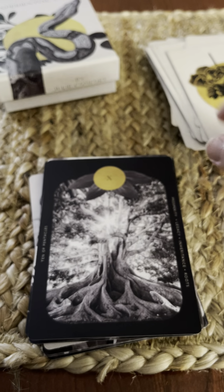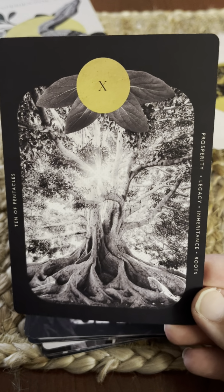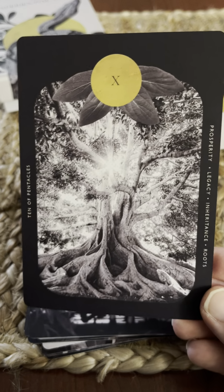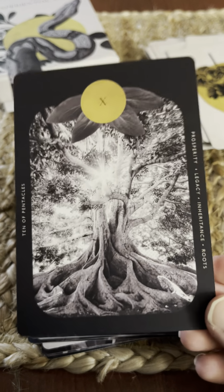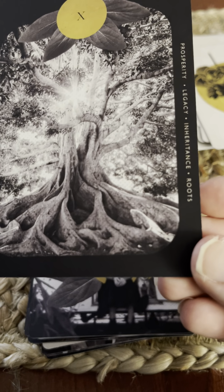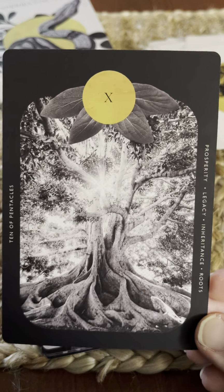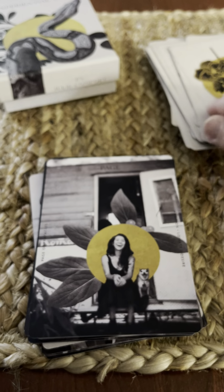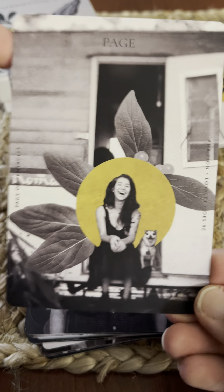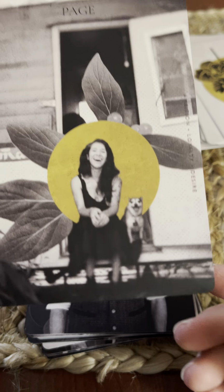Nine. Look at this tree. Legacy, inheritance, roots. I like that. Oh, and do I see, is that a little tiny iguana down there? I think it may be. That's amazing. And then we have our sweet little Page of Pentacles. Look at the dog.